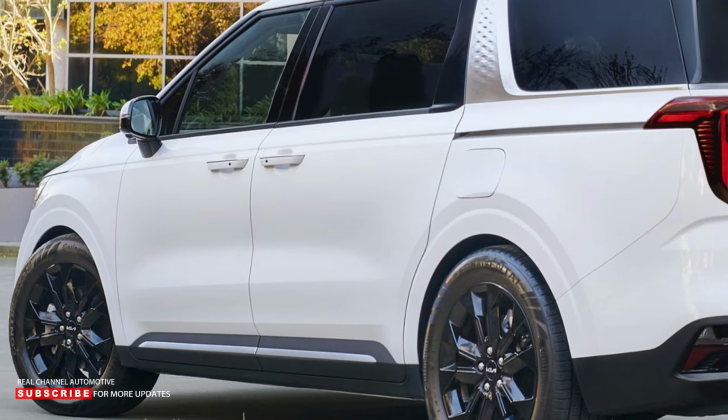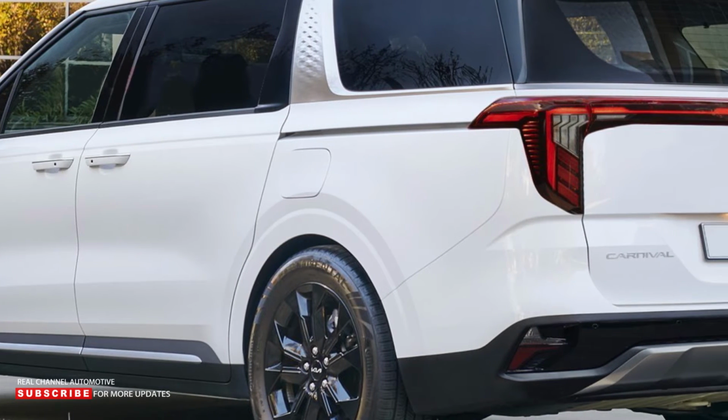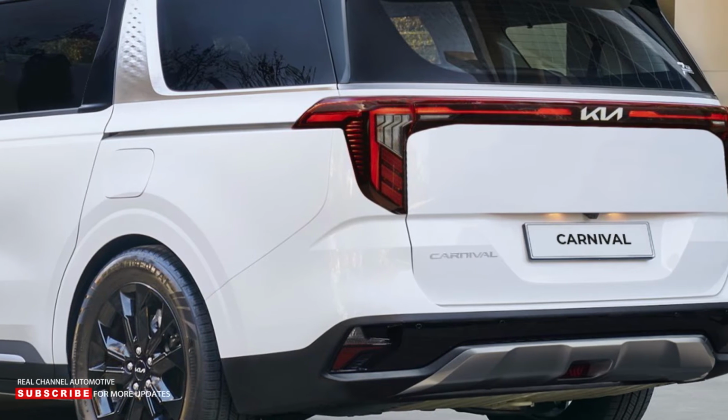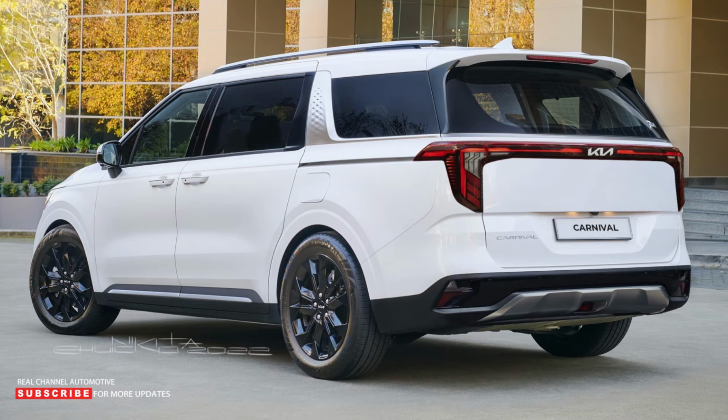The profile remains identical. Out back, it has a new tailgate with a repositioned license plate holder and new tail lamps that, to some extent, mimic the shape of the front lighting units. The bumper, as well as the spoiler, are new.